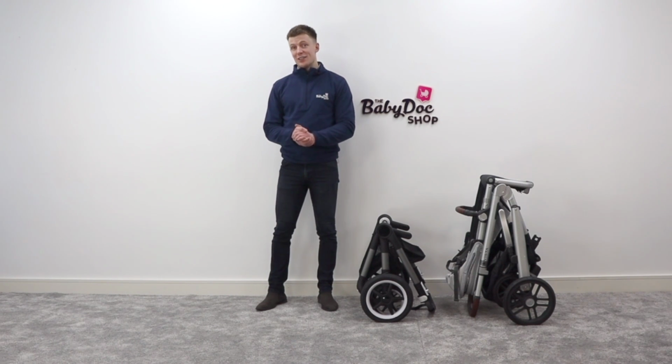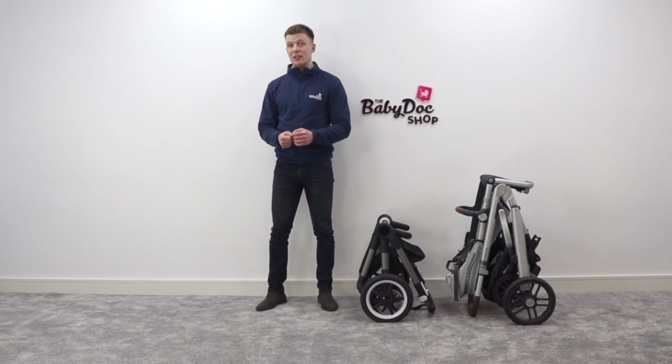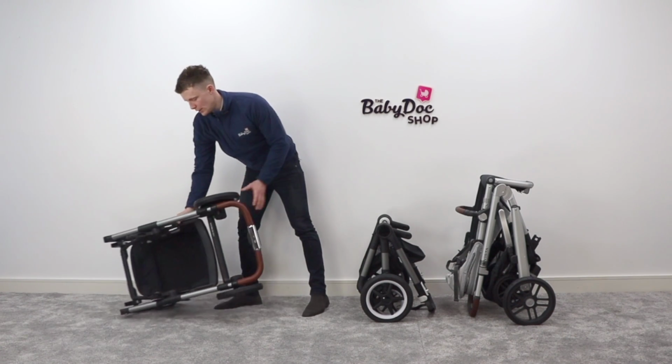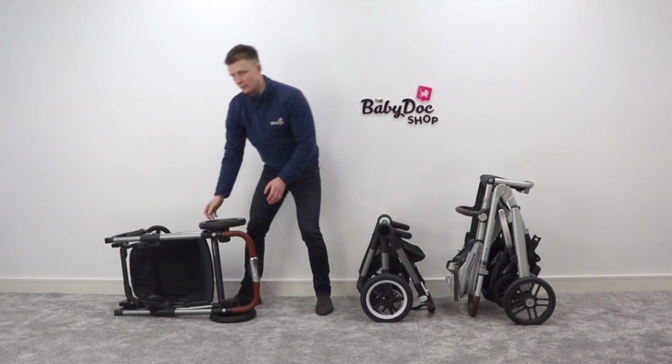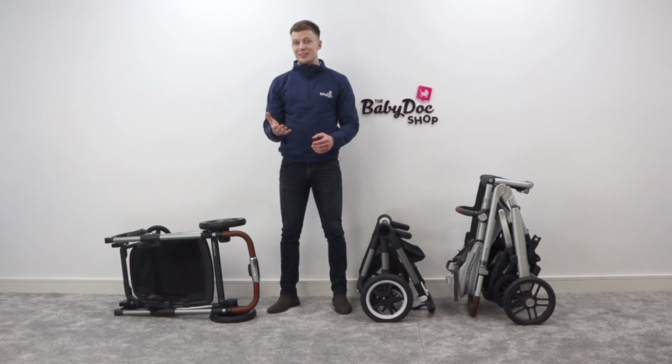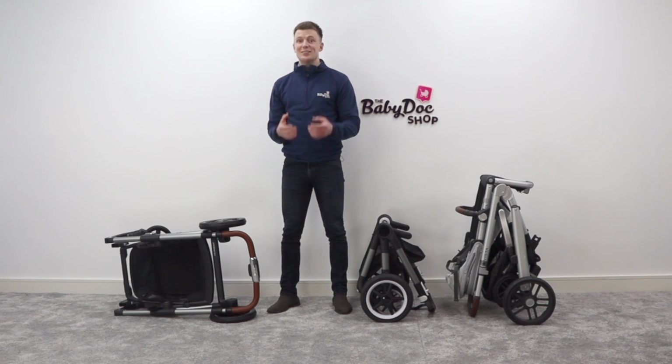On the other hand, some buggies have a much bigger fold, whereas they may have to lie flat, or you can store them on their side like so. Again, what you need to do is think about your living space and match the buggy to your lifestyle.